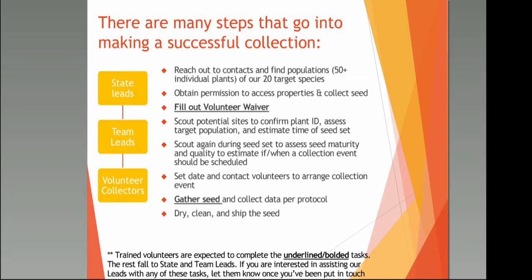From there, your team leads will set a date and contact volunteers to arrange a collection event. And then our teams will come together, gather seed. Our data collectors will collect the data necessary, and then the seed will be dried, slightly cleaned, and then shipped to Mason State for processing and a full cleaning.